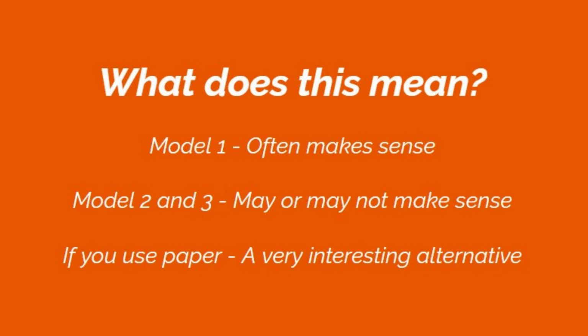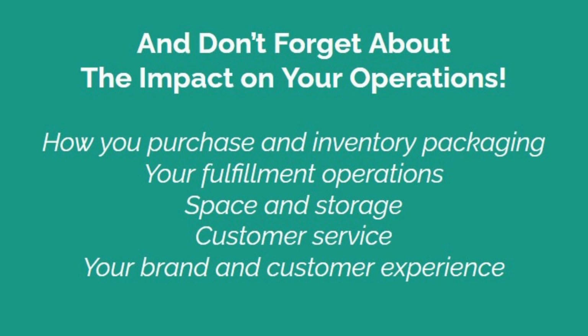So if you've done some of this thinking and analysis and you've come to the conclusion that, hey, reusable packaging could make ecological sense given my business and my business model, I think the next step is to remember that it has some pretty important implications on your operations, and we wouldn't want you to forget about that, and we'll definitely be partners in walking you through that process. There are many things to keep in mind, but a couple we really want you to start with when making this potential transition is, first, consider how you purchase and inventory your packaging.